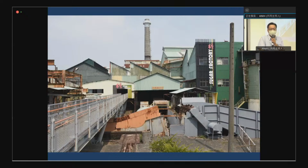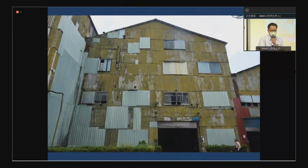For those that are no longer active, we need to further address the many challenges. This is in Hualien. It is designated as a historical monument. But if we look at it from the historical monument perspective, we will see many challenges and problems.